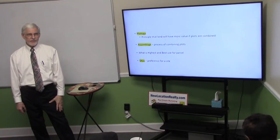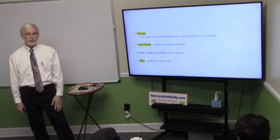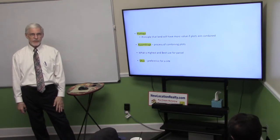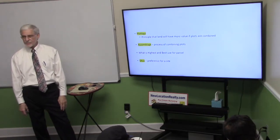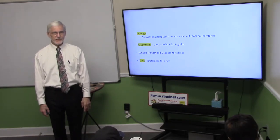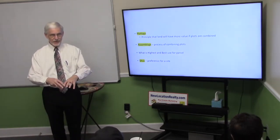Got a couple of other, well, three actually, vocabulary words here. Plottage. That's another principle, that land will have more value if the plots are assembled. Assemblage is the process of putting them together.